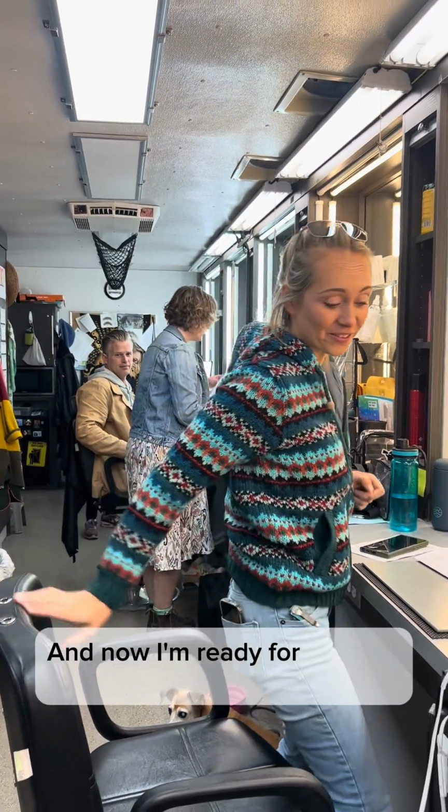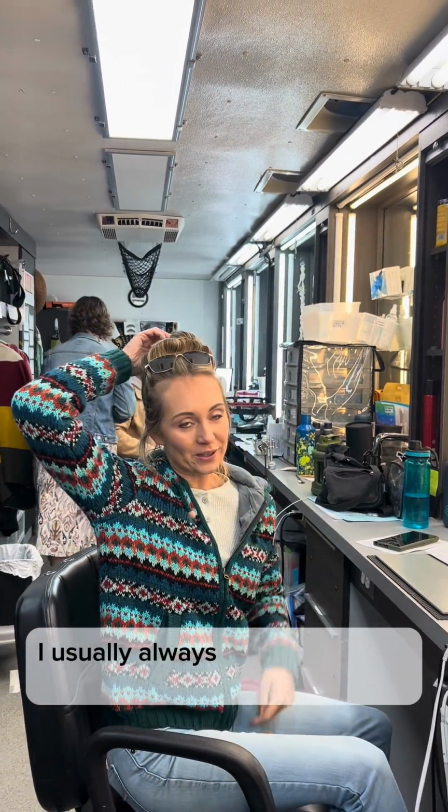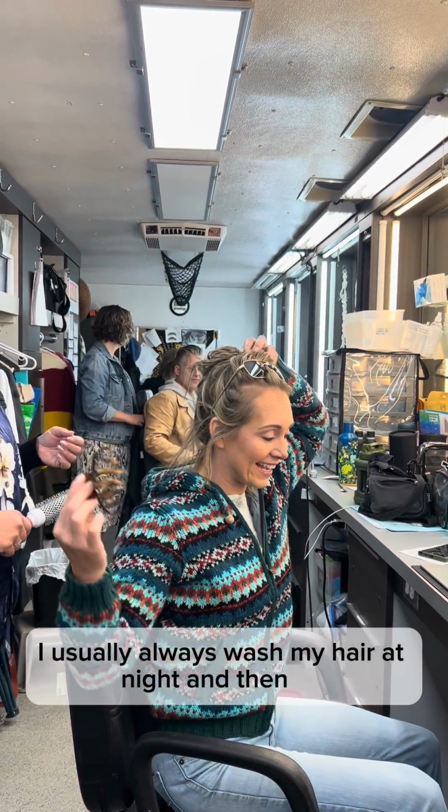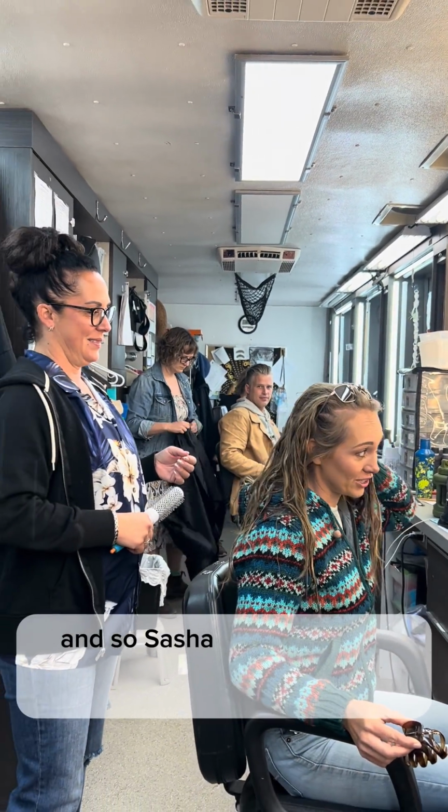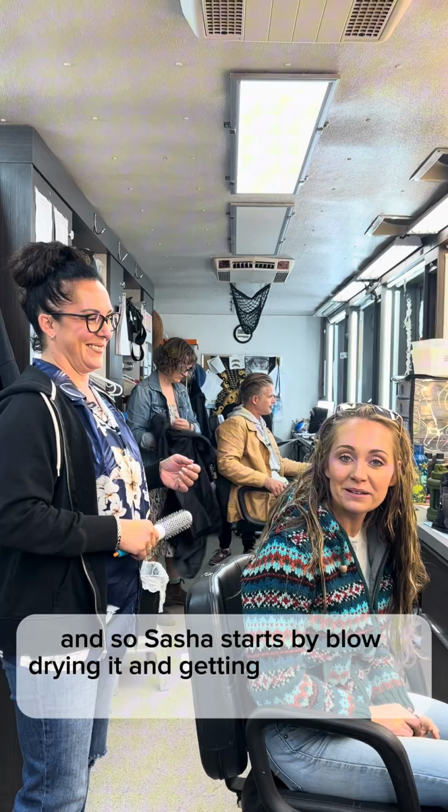Now I'm ready for the hair chair. I usually always wash my hair at night, and then I have a lot of hair, so it's still wet in the morning, and so Sasha starts by blow drying it and getting me ready for the day.